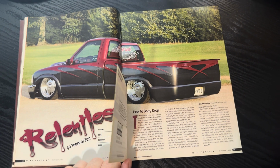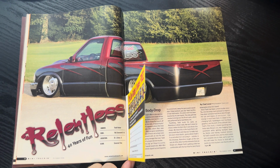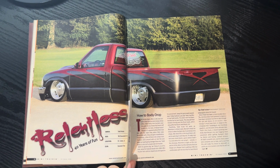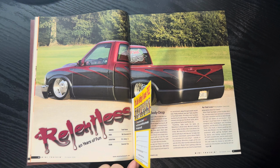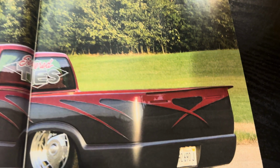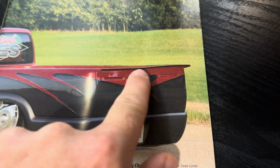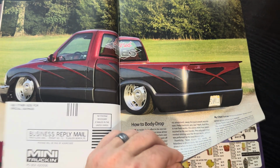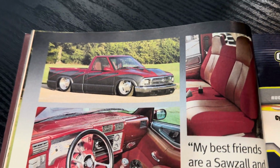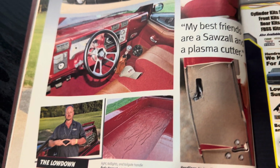This is an issue. If I have duplicates, I usually take the best one, and that goes into my main binders. But this is Relentless, Todd Honer, and of course it still has the subscription card, so I'm holding that up so you can get a chance to see here. Todd Honer, 96 S-10 from St. Louis, of course, repping Severed. It's hard to tell if it's got the little deal on top of the tailgate there, but it looks definitely cool. It's hard to find clean S10s that haven't really been messed with. There's a static dropped one around here that I always see, kind of cool truck.